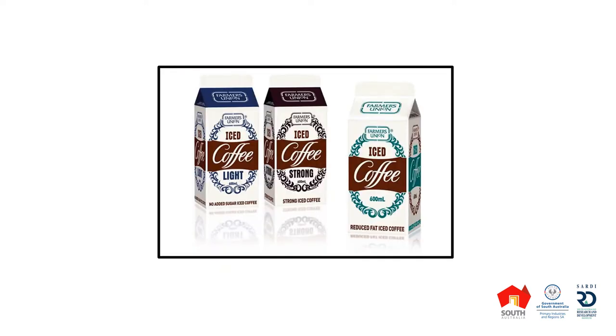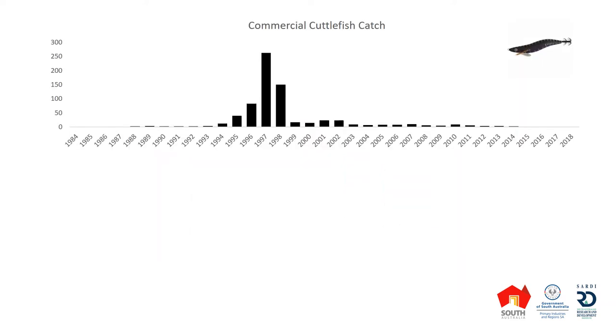Over the years, cuttlefish has been approaching iconic status in South Australia. As I said, it's the only place in the world where you get this massive aggregation. And it's starting to achieve an iconic status up there with South Australia's Farmers Union iced coffee, frog cakes, and custard tarts. So it's a really important population.